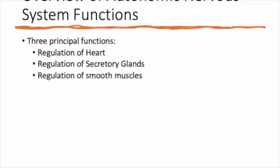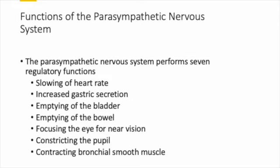And so these regulatory activities are shared between the sympathetic and the parasympathetic divisions of the autonomic system. Remembering that there's two branches of the autonomic system. So first we're going to talk about the functions of the parasympathetic nervous system, and they perform 7 regulatory functions. We're going to have slowing of our heart rate, increased gastric secretions, emptying of the bladder, emptying of the bowel.